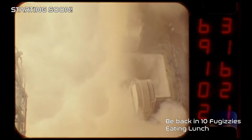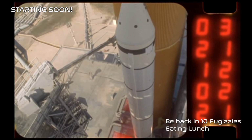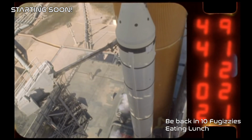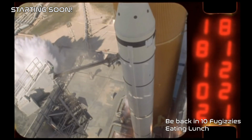It's a fantastic clip. It really is. This is camera Echo 41. This is on the fixed surface structure, the FSS, at the 255-foot level. It's a 10-millimeter focal length on the 16-millimeter camera. It's a really interesting view.